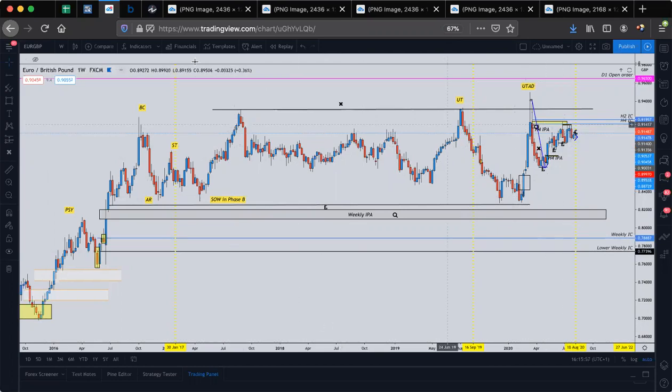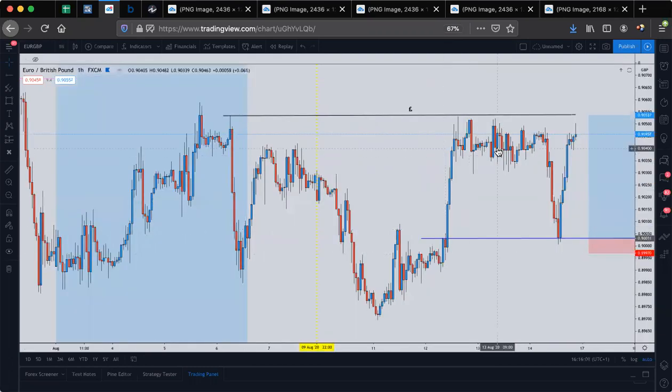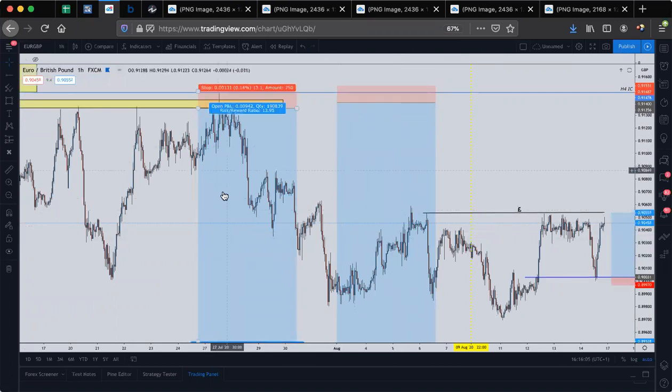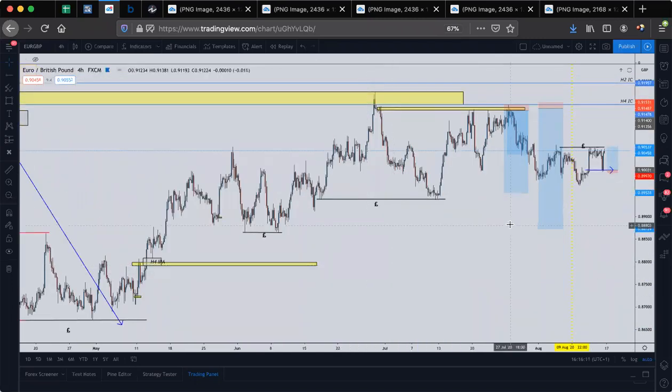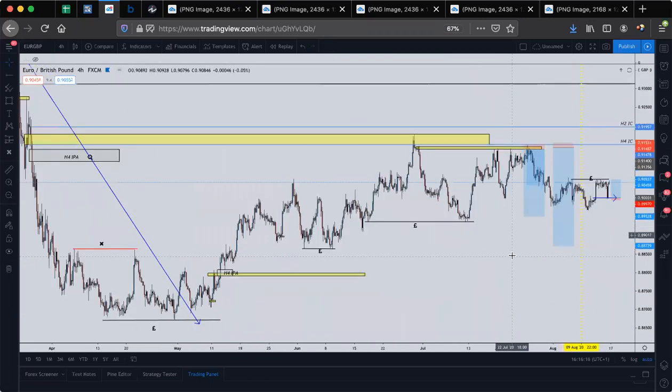So right now, as the week goes on, when it does open, I'd be interested to see if this breaks this liquidity area and then heads back into this void of this IPA, and then we head down again. If it keeps on going, that'll be very interesting to see where this heads. But I don't expect it to go any higher than this. But we'll see. The market will do what it wants to do, right? So we'll see what happens.